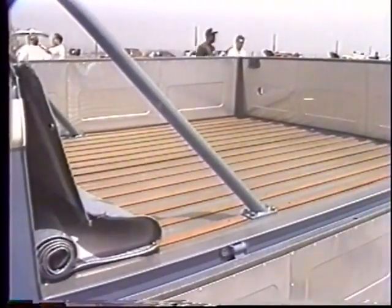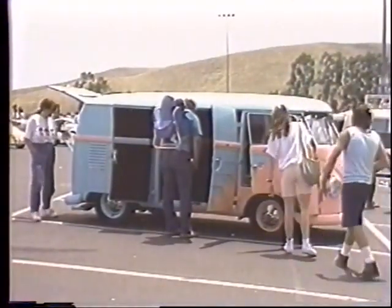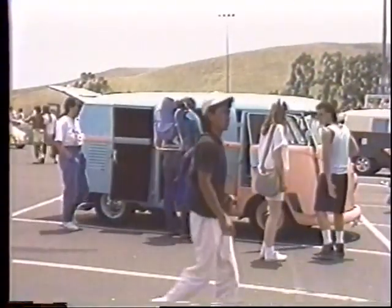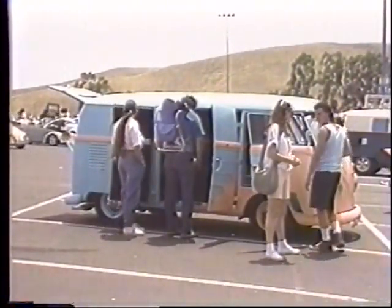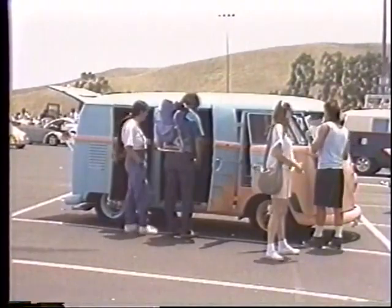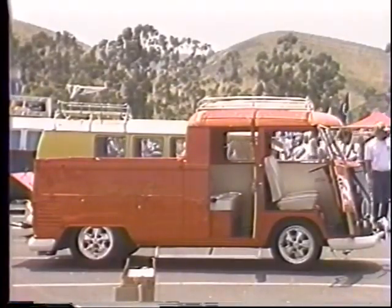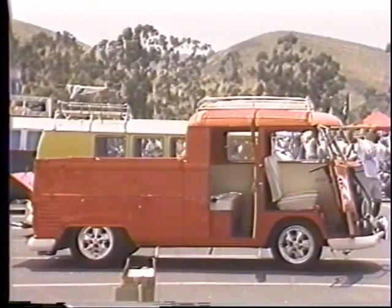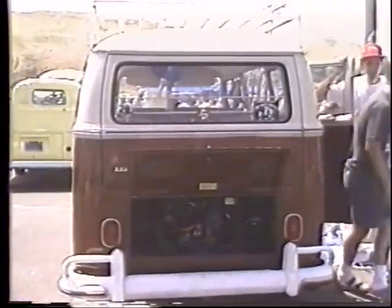Roy's had a good time with this car and really likes showing it. He's won a lot of awards. This bus came from up in Canada. It's a very unique paint job, and the interior was just beautiful. This guy had some real wild ideas, and when they all came together, they made one beautiful car. Here's a fine example of an early double cab split windshield. Has safari windows, roof rack, alloys. Very nicely done.